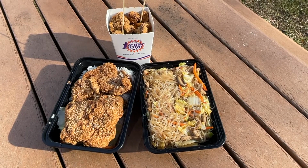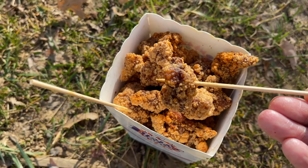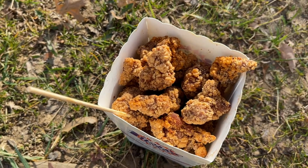I got my food all laid out here on this table. I've been to Jumbo Jumbo many times over the years. The Taiwanese popcorn chicken is typically one of the items that I get. In fact, let me just start with that because they're nice and hot and crispy right now.